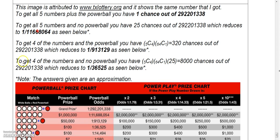Well, 320 out of this 292 million number actually reduces to 1 out of 913,129. And of course, these are approximations. And if you go down here and look, it says 1 out of 913,129. And then lastly, let me just do one more. I'm not going to do all of these, but let me just do one more.